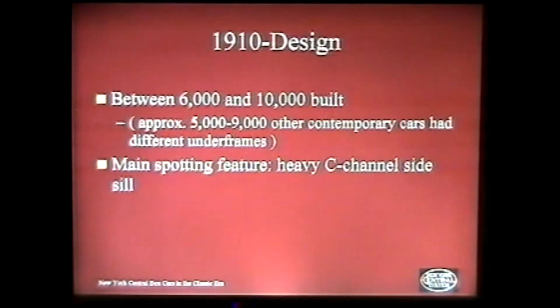Jeff, did that style doorstop last till the end of the cars? Right? Yeah.